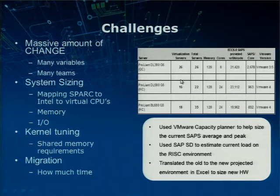So we looked at the average and the peak, and then we translated that using the same SAP SD benchmarks to virtualized IA. I have a team in Arizona that was doing all the benchmarks back then for the DL380 G6s. That was telling me how many SAPs per core I could get. For a Nehalem or a DL380 G6, we projected about 2,678 SAPs per core.